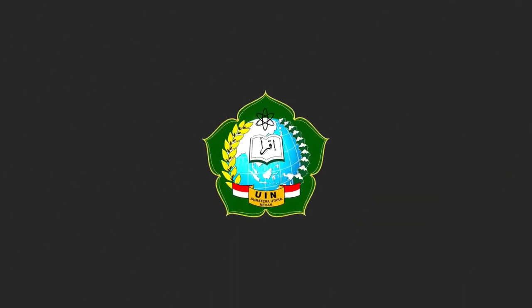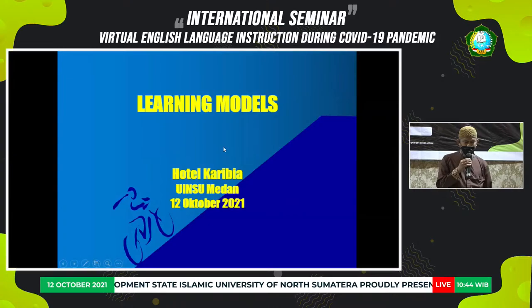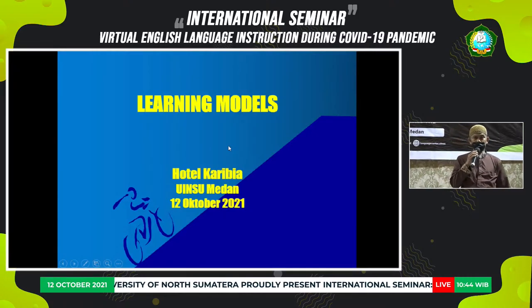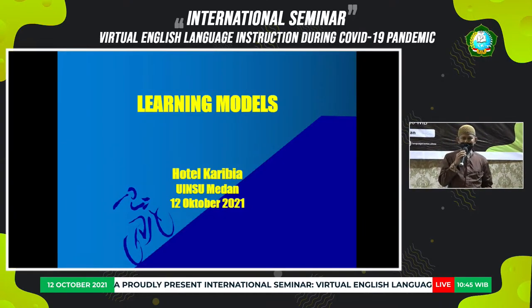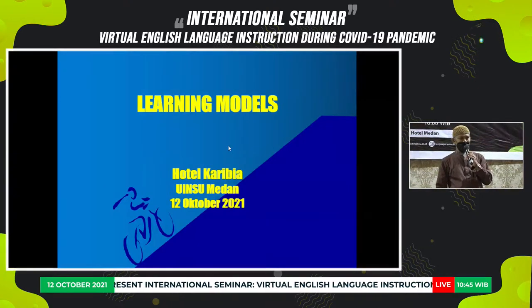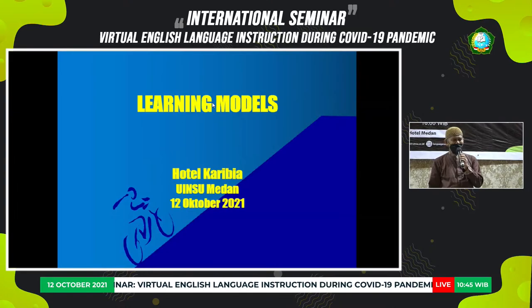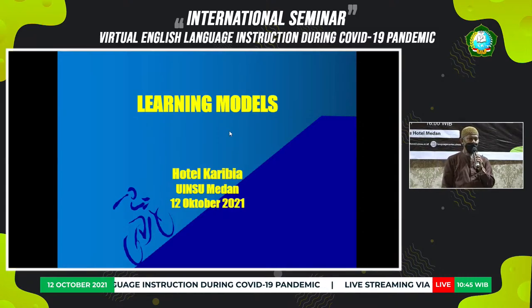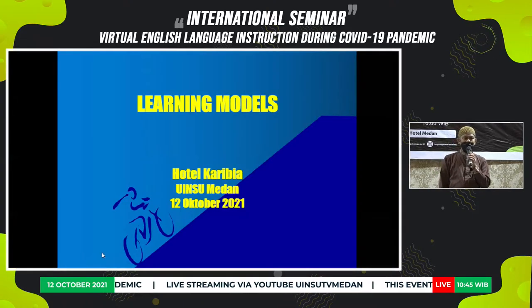But I will choose some of the objects that will be observed later. Okay, here we go, learning models. I do believe, Bapak and Ibu, how many learning models have Bapak and Ibu applied at school? Some of you are actually very familiar to me, although you are wearing your mask. Some are still recognized. It could be that it was a long time ago you were with me. What kind of learning models do you use in your learning activities in the classroom, or let's say in your lesson plan that you have stated?